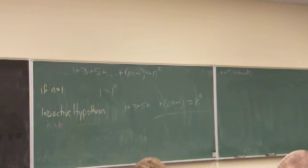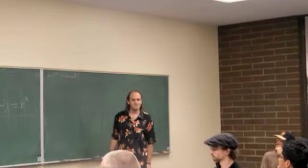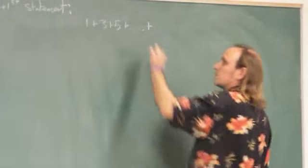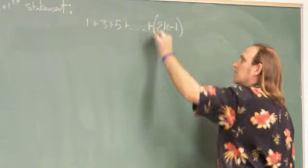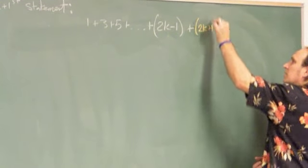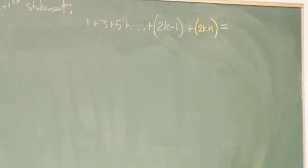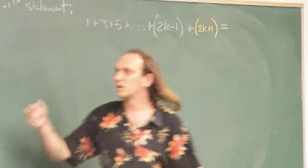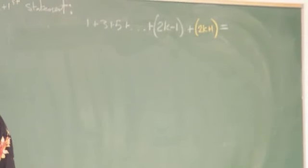Now what we need to do is write the k plus first statement, see what happens. So, what would the k plus first statement be? 2k plus 1. What's the next odd number? 2k plus 1. Right, 2k plus 1. We'll highlight that. And what would that have to be equal to? K plus 1 squared. So we have to sub in the k plus 1 value.